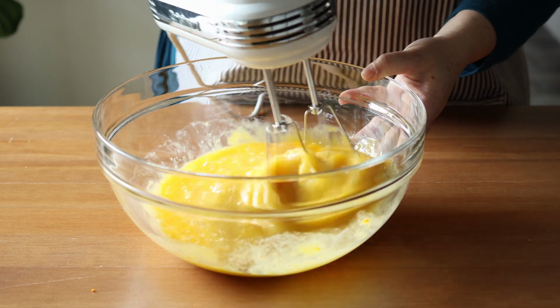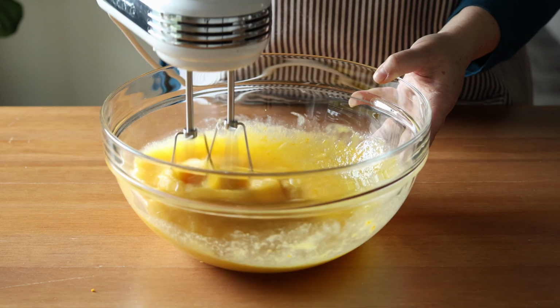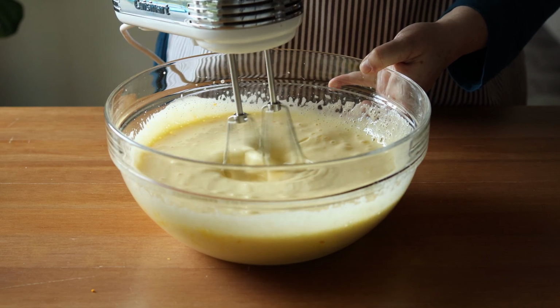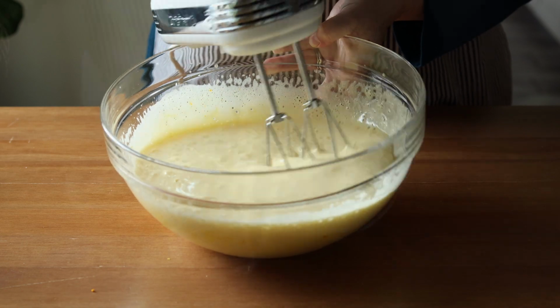Then you're going to beat until it's voluminous and frothy. Don't beat as far as the ribbon stage like in cakes such as pan de España, but it is going to take a few minutes, maybe 5 to 7 on high speed to get to this consistency.